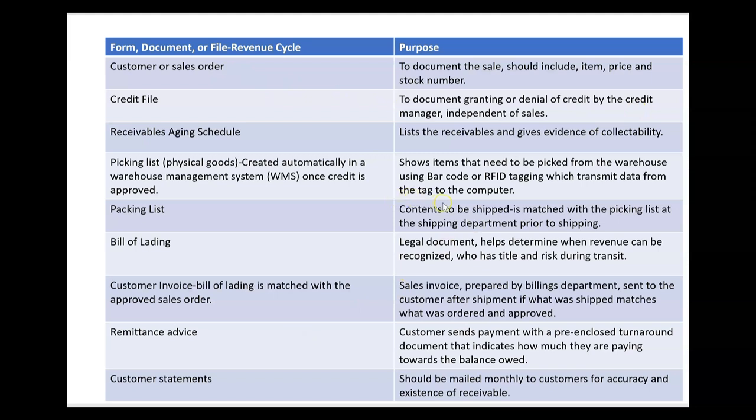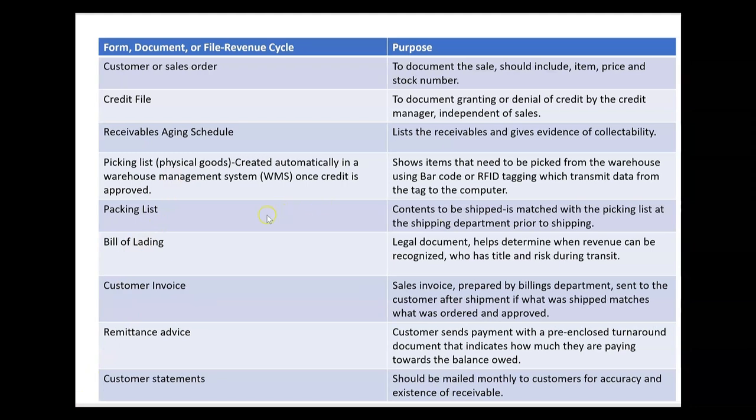If there's a warehouse management system, then it'll be automatic. As soon as credit is approved, the warehouse will get a picking list and they can go ahead and pick goods. If it's a manual system, there won't be a picking list automatically generated, but goods will still need to be selected from the warehouse. If it's a manual system and there's no automatically generated picking list, then the warehouse people need to wait until they get an approved sales order from the credit department. And then the warehouse can go in and start picking the items. But no items should be sent to the shipping department from the warehouse until the warehouse gets an approved sales order or a picking list.